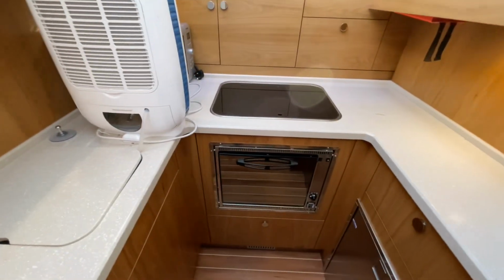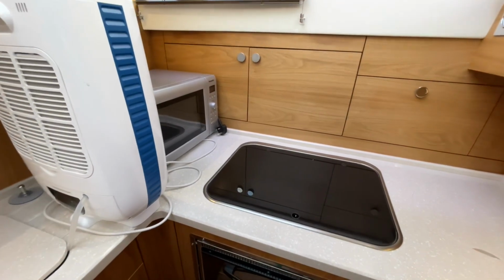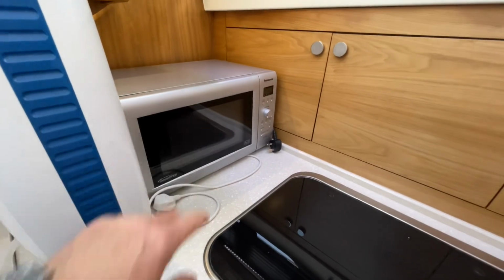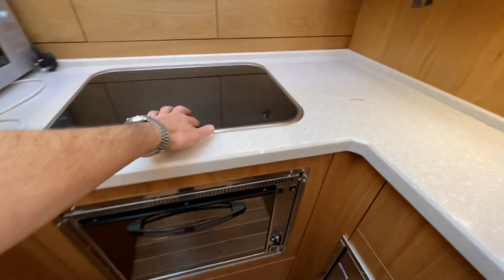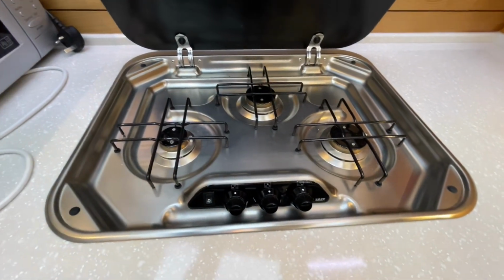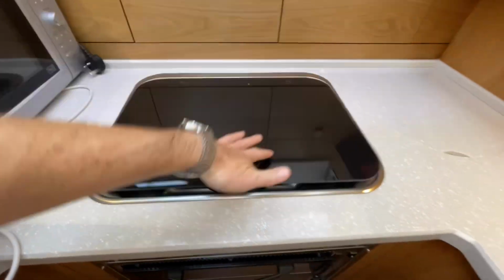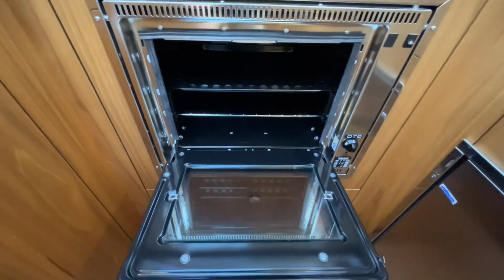Round into the galley. A dehumidifier has been provided by the vendors just because we are coming into winter. They obviously want to look after the boat, so that's ready to set up for the winter. We've got a microwave there as an extra. On all her 32 Sedans, you have a 3-burner hob. Again, you can make your own judgment. It looks as if it's barely been used to me. Oven underneath. Equally, the condition probably speaks for itself.